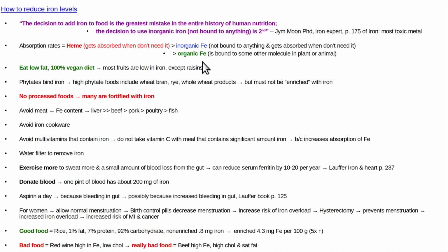Organic iron means it's bound to some molecule that comes from plants and animals, like with carbon in it. Other things you can do to reduce your iron: just eat 100% plants, eat vegan, and avoid the foods that are kind of high in iron. It's rare for a plant food to have high iron, moderately high with raisins, so to speak. Things with phytates in them tightly bind iron, like wheat bran, rye, and whole wheat products, but make sure they're not enriched with iron. Avoid all processed foods. In general, a lot of processed foods are enriched with iron. That's bad. Avoid the meats, especially liver is the worst, then beef.